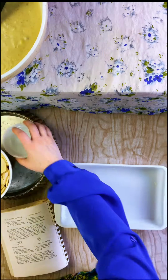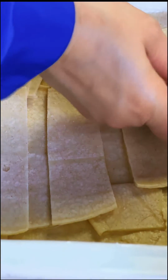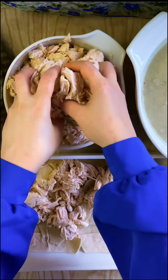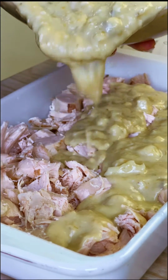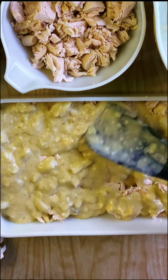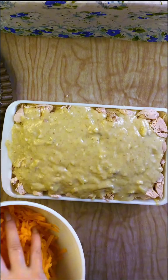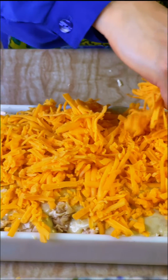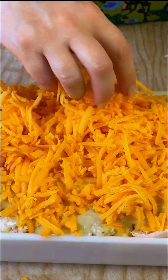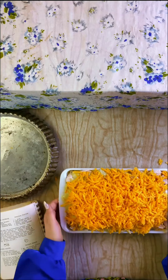Butter your casserole before you start, and then add a bit of water to the pan. Then layer the bottom with half of the corn tortillas that you've cut into strips. Cover that with half the chicken, half the sauce. Make sure it's nice and even and level, and then do it again. Tortillas, chicken, and sauce. Top that all with cheese, and you're done. I will say it would be even tastier if you put half the cheese in the middle instead of all of it on top. Up to you though.